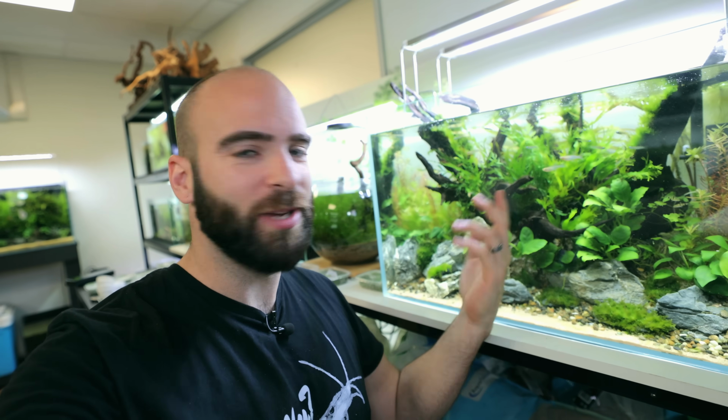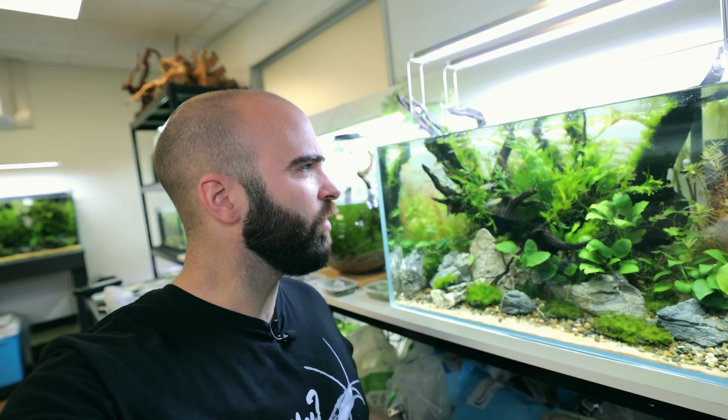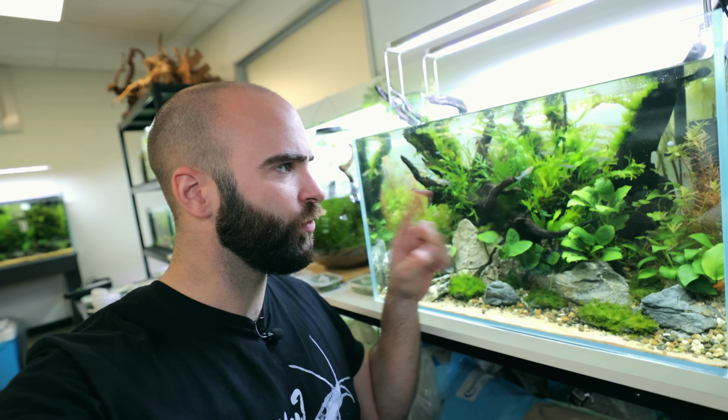I think that's all the maintenance I need to do to this tank. A scrape down of the glass. I mean, we can all handle that every like 1.5 weeks, can't we? Really pleased with the development of it as well. Plants are growing in nicely.